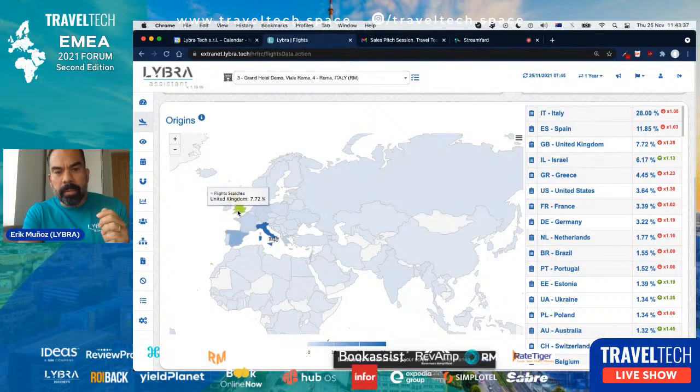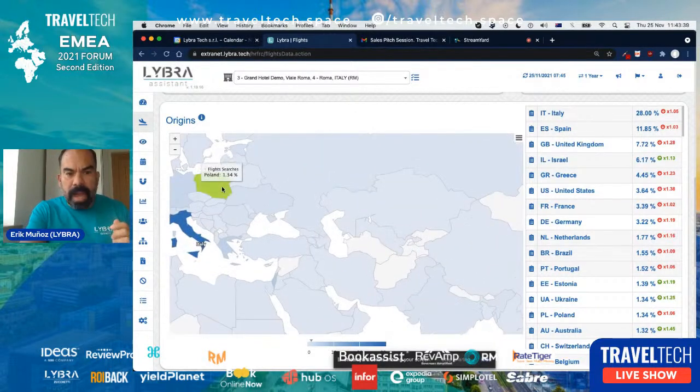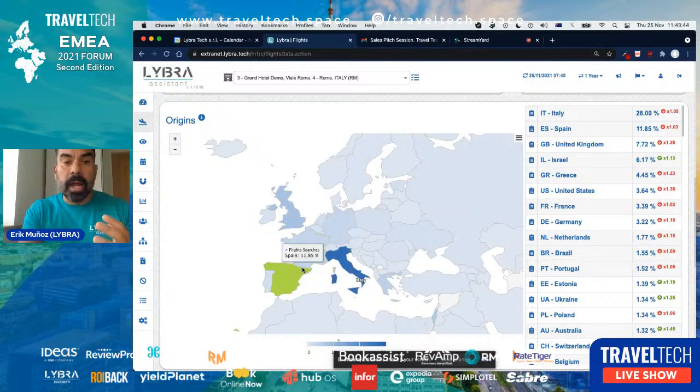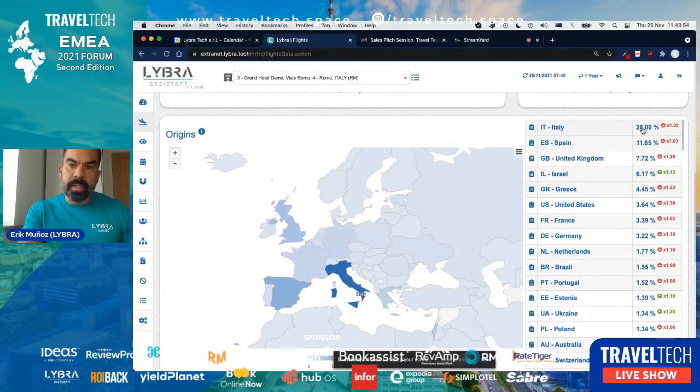You can look at the map here interactively to understand exactly where your bigger markets are using the heat map, or on the right-hand side here, you can see your number one market, number 2, 3, 4, etc. Now, what you can see is the share. What percentage of total global search to Rome is coming from each of these countries? You can see Italy's number one, Spain, then UK, Israel, for example.